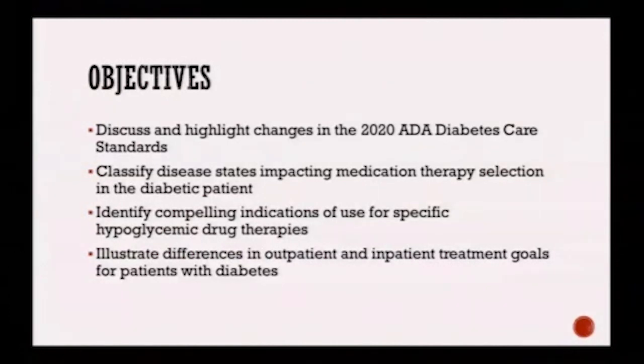Our objectives for today will discuss and highlight changes in the 2020 ADA diabetes care standards. We'll classify disease states impacting medication therapy selection in the diabetic patient, and we'll identify compelling indications of use for specific hypoglycemic drug therapies, and will illustrate differences in outpatient and inpatient treatment goals for patients with diabetes.